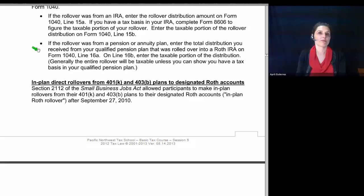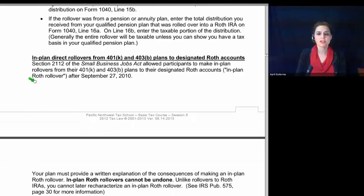If the rollover was from a pension plan or annuity plan, you will enter the total distribution received from your qualified pension plan that was then rolled over into a Roth IRA on line 16A and 16B. And generally, of course, the rollover from a pension plan to a Roth account will be fully taxable unless you can show that you have a basis in that pension plan, which normally is not the case.